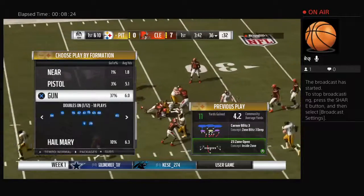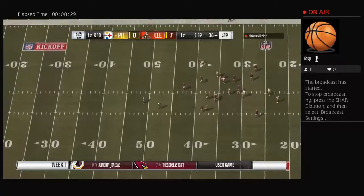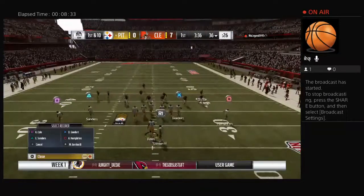Coming in, he really liked his chance of having a big year based on a terrific offseason. And runs like that on opening weekend show that he's right. Here we go. So from the 36 now, first and 10.